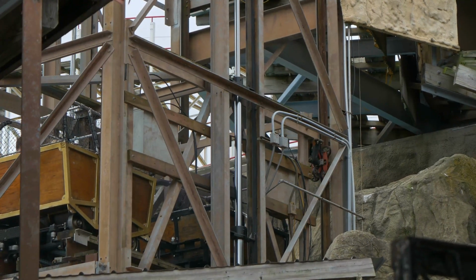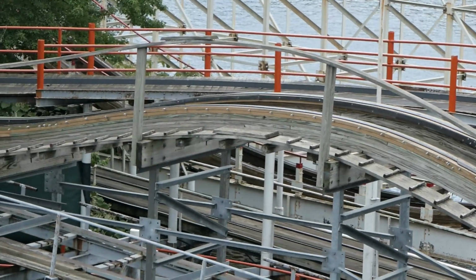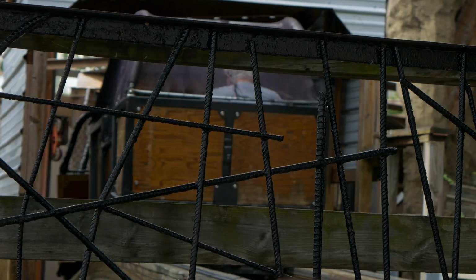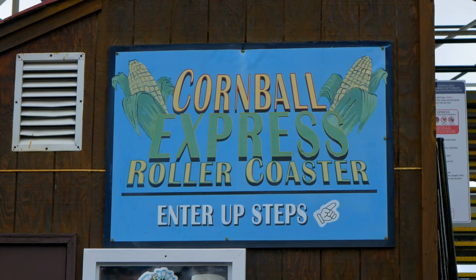I've experienced these before, but only on a steel roller coaster. So, Lost Coaster of Superstition Mountain is easily a ride worth riding simply because of its differing elements from typical wooden roller coasters. This ride was definitely a ride I was looking forward to riding, but the ride I wanted to ride the most was Cornball Express.